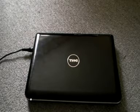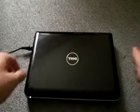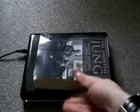Netbooks have been around for a few years now, and let's be honest, they weren't very good. They had naff all hard drive space, minute screens, and came with Linux. As you can see here, it's very minimalistic. You've got power, three USB ports, an SD slot, VGA out, headphone, and so on. Very basic. The most obvious thing to mention is the size.